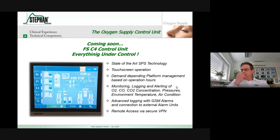Our control unit, this is the newest version, has a touchscreen. We also have a low price, older system, which has just 7 segments and LEDs. But this is the touchscreen version. And here you can see a lot of information. For example, you see 4 platforms. You see that just at this moment, 3 platforms are running, indicated by this blue circle here. You see the oxygen concentration in the tank, the ambient air oxygen concentration, CO.